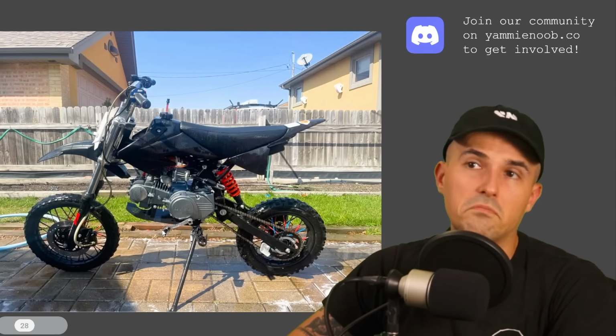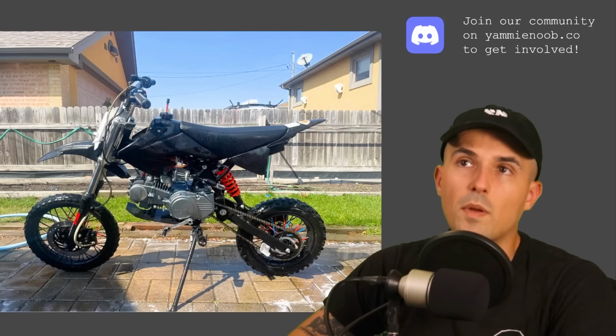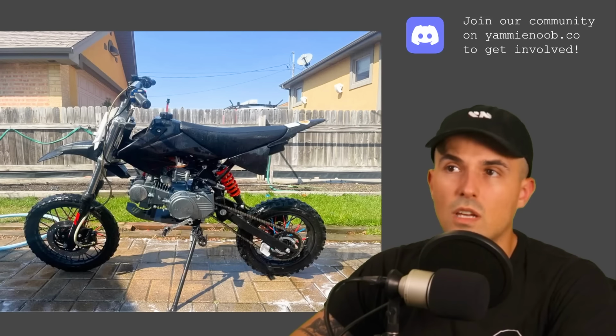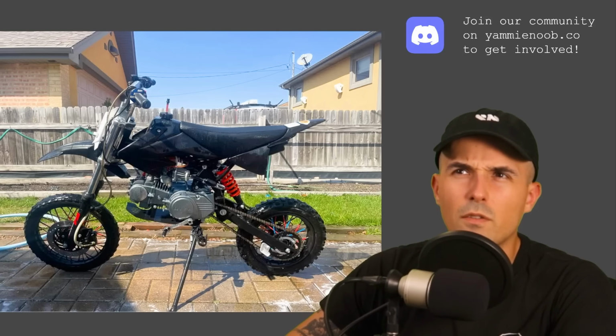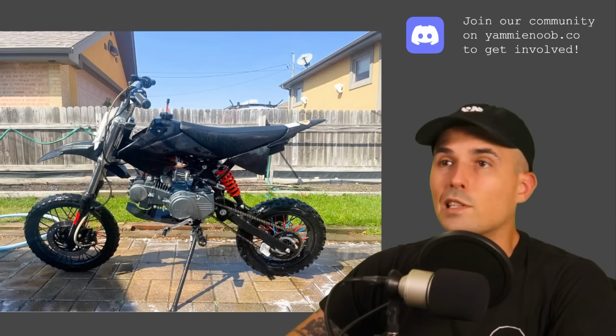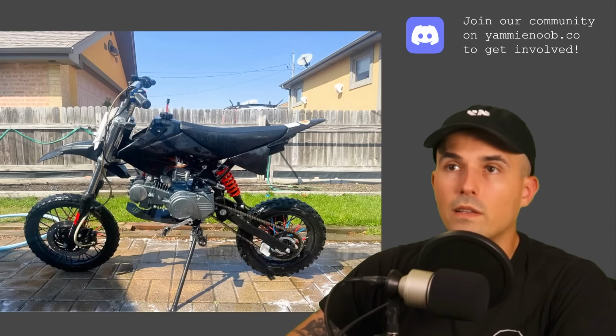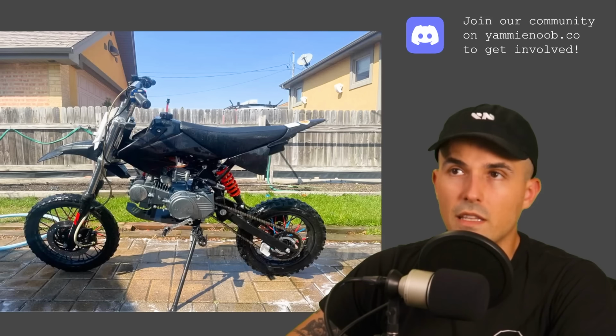It does have what looks to be a shift arm right there. So maybe it's like a centrifugal clutch situation. You just kind of roll off the throttle and just shift gears. Or maybe I can't see the clutch lever. If it does have a clutch, this would be a super fun little pit bike goof around thing to just pop wheelies on. Beyond that, I don't think you could really use this for much of anything.